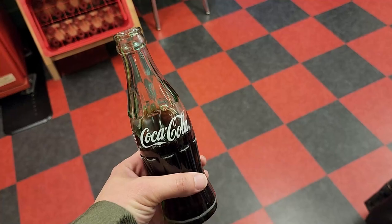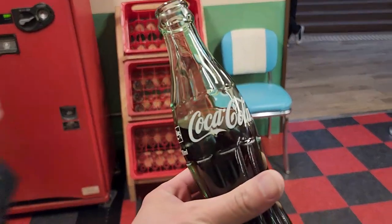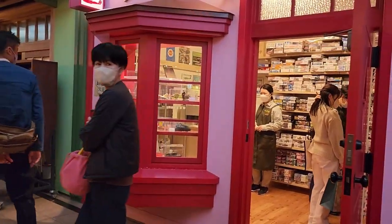They have a proper working glass bottled Coke over here. And it's pretty cheap too, it's just 150 yen. Good stuff. Okay, we're just gonna go back to the model shop, and we're gonna go and pick up the models here.